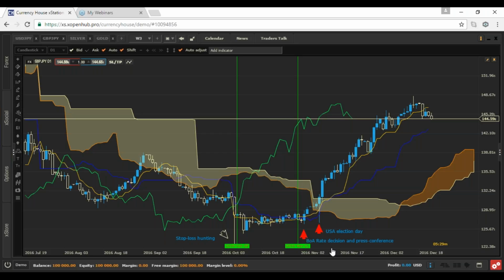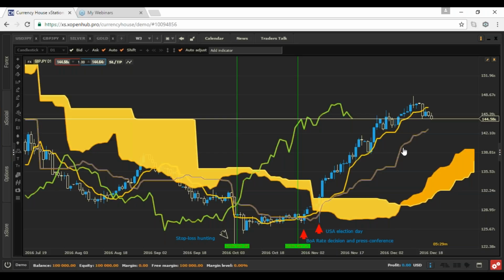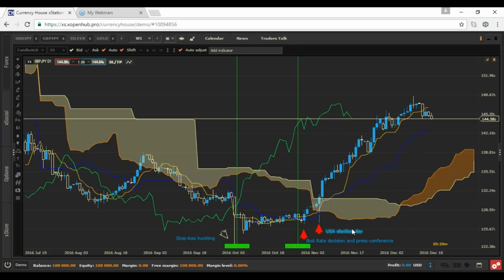And if you add the second component, which is the Japanese yen, which has also been depreciating during all of that period, you can see that the fundamental reasons of that movement are very strong. And you can see also one more trigger fundamental event, which was the USA election day. Just right after this day, when it closed, take a look where the closing price of this day is. Right, it's above the span, above the cloud. So it's a very strong technical analysis signal, indicating and confirming the trend reversal.